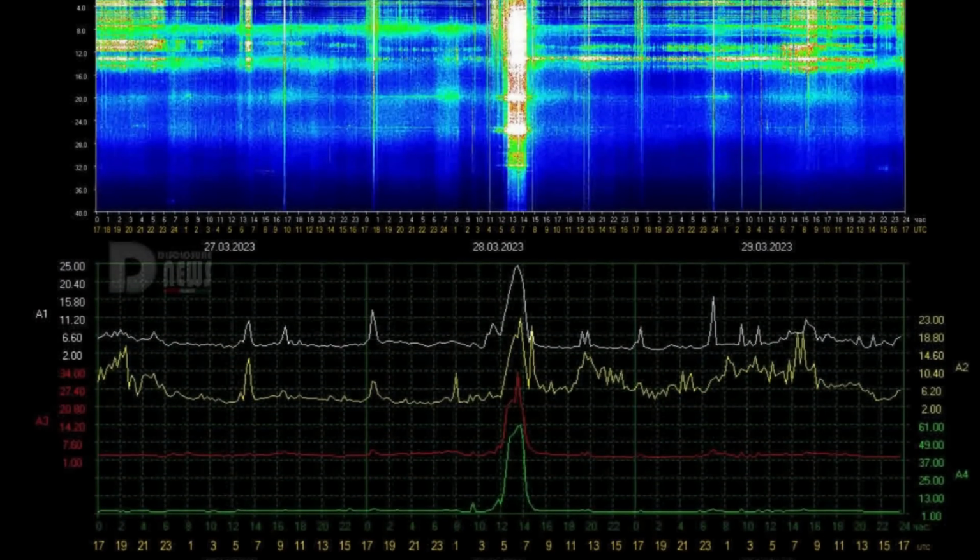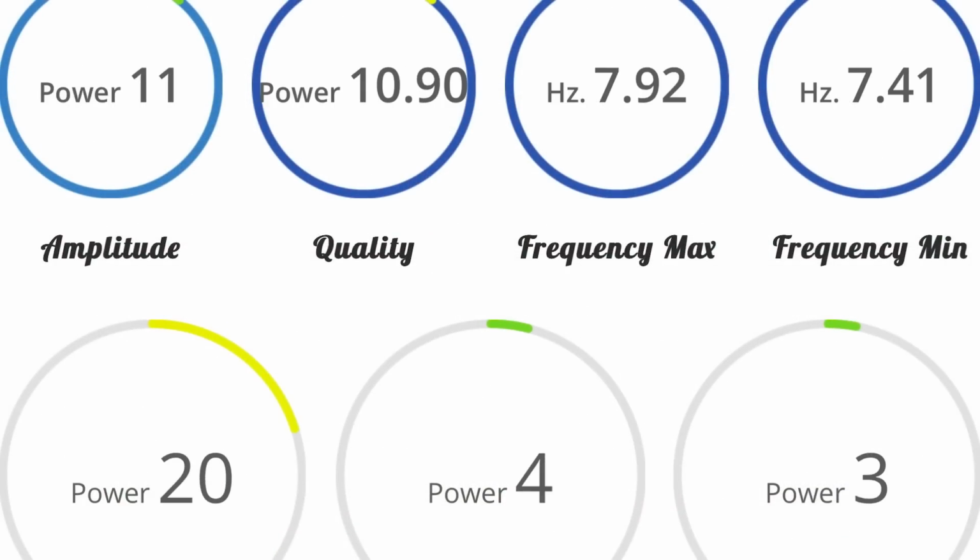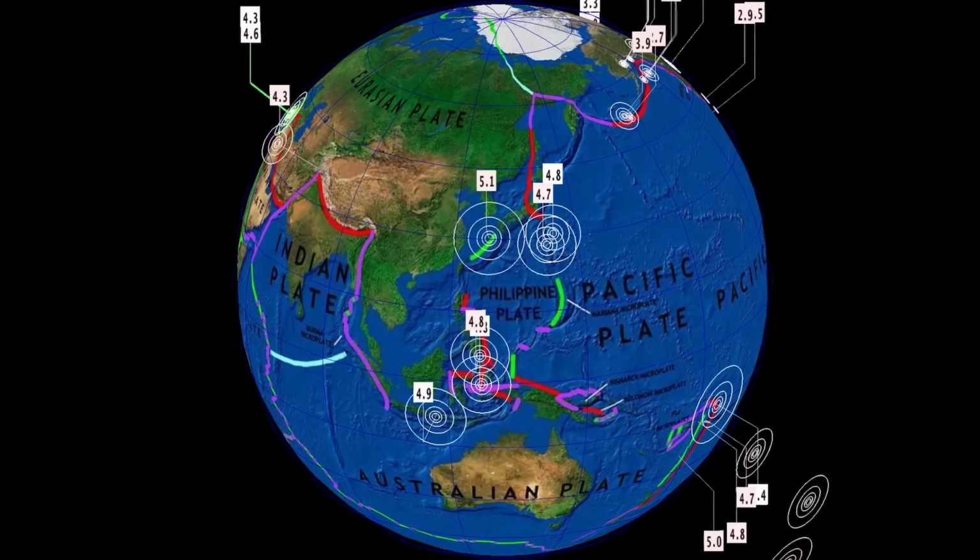Schumann resonance for today is a power of 11. Nice healthy spike during the day today. Quality of 10.9, frequency max of 7.9.